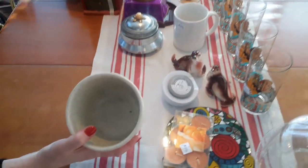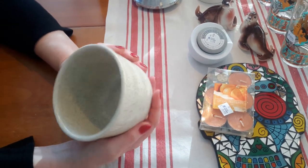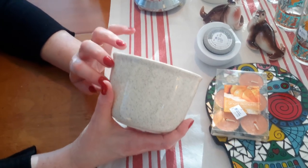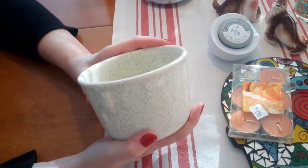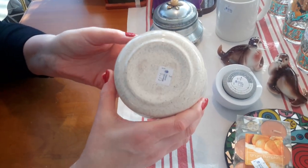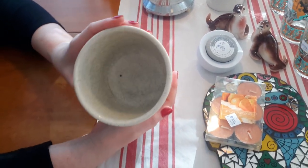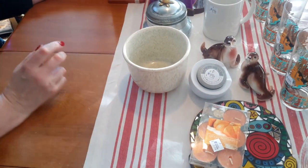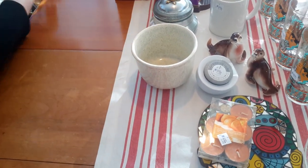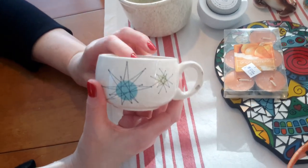This is, I think it's Bauer, I'm guessing. It's a speckle glaze, but this will go with my Franciscan. I think it's Bauer that did these. Bauer is really hard to read a lot of times, but it was 75 cents. Just a nice speckle glaze little bowl. And then the best thing I found, and I only found one, it's got chips on it. I don't care. I have saucers to match this.